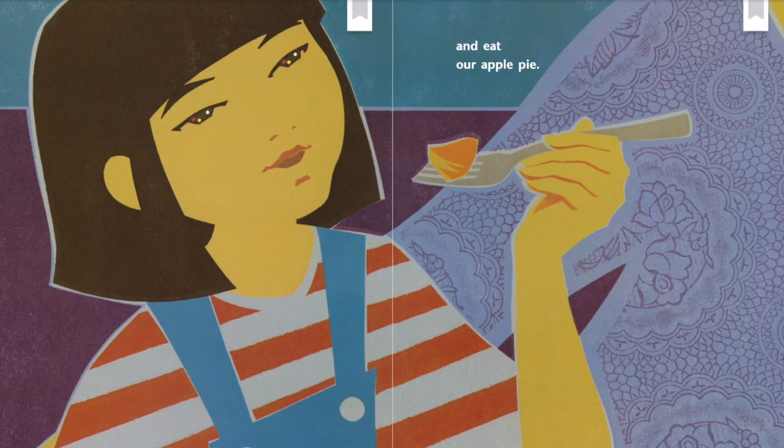Why do you think the author is showing the girl and her family eating apple pie at the end? I think it shows her family celebrates both with Chinese food and apple pie. Wow, using my five senses as I read really made me feel like I was right there in the story. How did you feel?